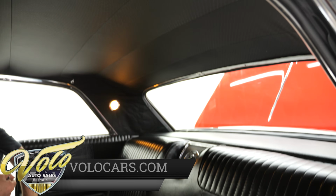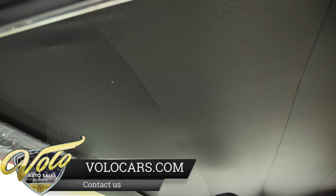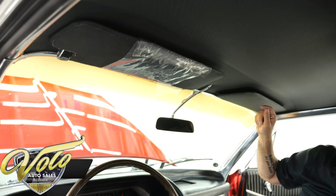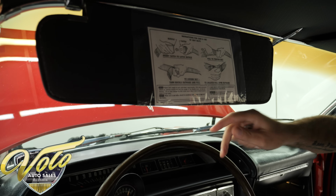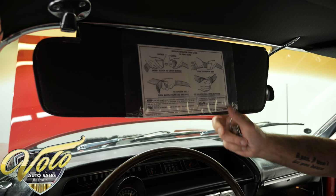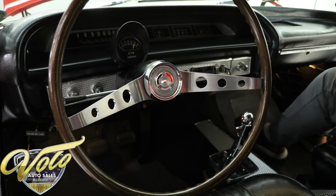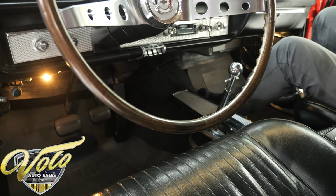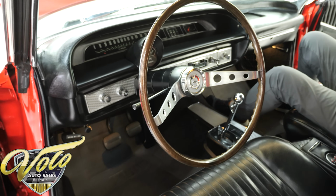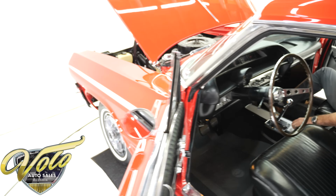Headliner's been replaced. It has little stars in it. I think that's cool. You look up, you're looking at the stars. Matching visors. Now they put the plastic on here to hold the seat belt label. This car does have seat belts in front. A beautiful 2-spoke steering wheel. That's an option. You don't see too often. So yeah, you'll be sitting behind the wheel looking at a real cool dash.